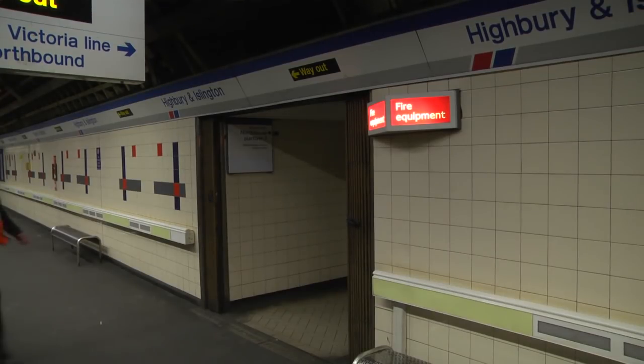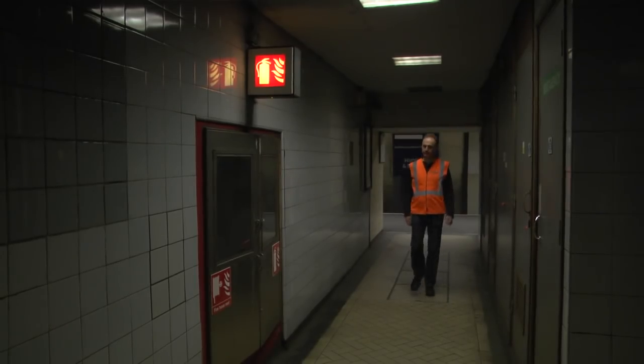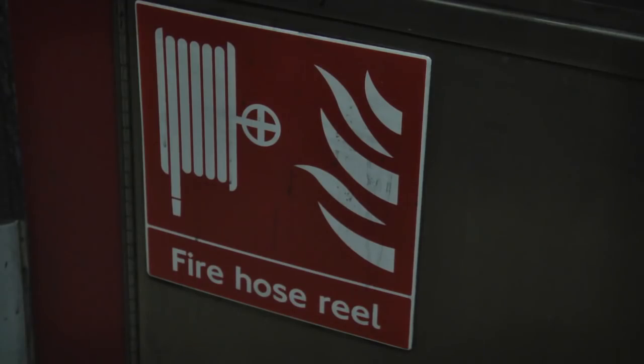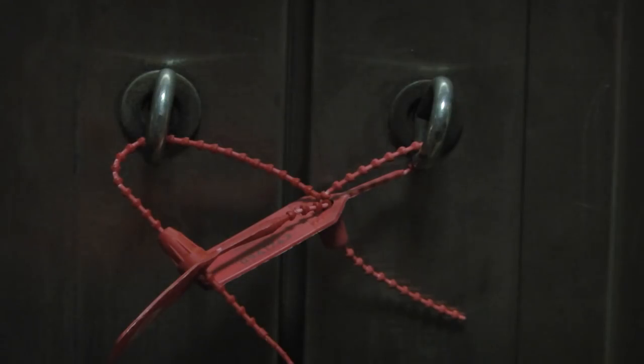From the northbound platform in the cross passageway between the platforms, there is another emergency fire cabinet containing CO2 and foam extinguishers, as well as reeled fire hose. Again, the doors are sealed.